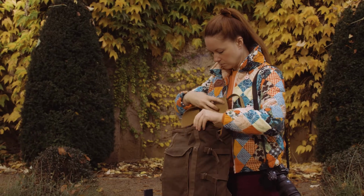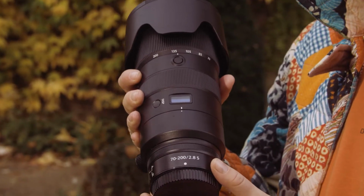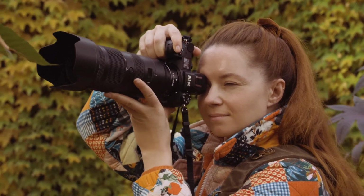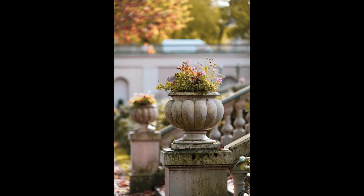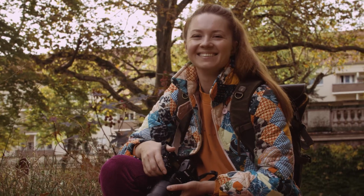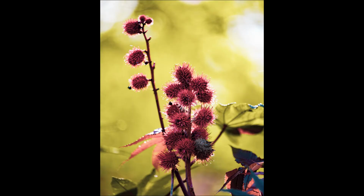The second lens is probably my favorite to shoot with, even though it might not be the most compact or the smallest. It is a telephoto 70-200mm f2.8 and I love it. It starts at 70mm, which is a bit above standard length, but it is an amazing lens for both portraits and landscape for me. You can also use it almost like a macro lens since it creates this beautiful bokeh, perfectly separating layers in your photograph.